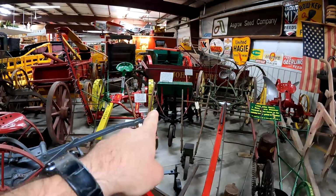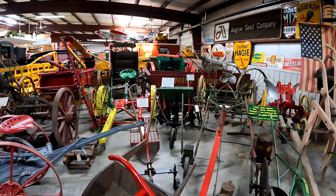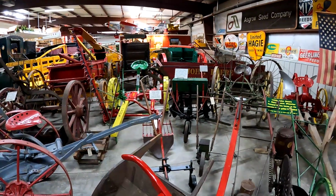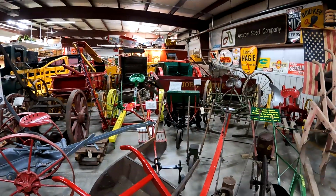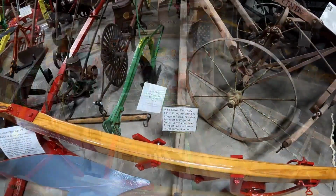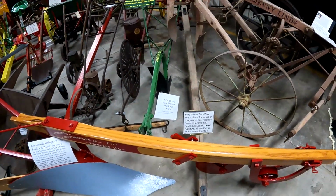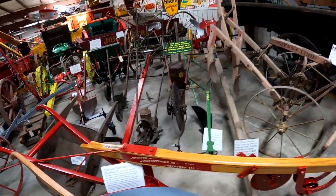Back there says the Oliver Chilled Plow Works made this 5-row horse-drawn grain drill for planting small grains such as wheat, barley, oats, and rye. A little 5-row thing there. How you pull that with a 4-wheeler? Here's an Oliver number 23 2-way plow. Good for smaller irregular fields, hillsides, terraced, or irrigated fields. Leaves no dead furrows. All are thrown in the same direction.